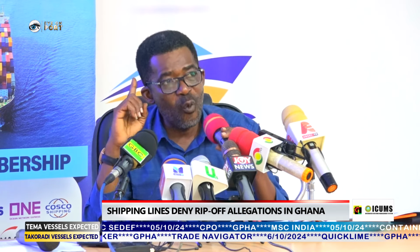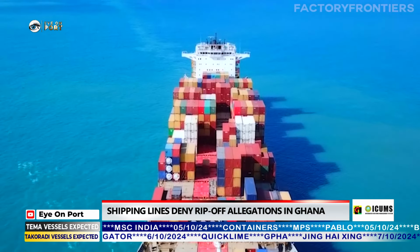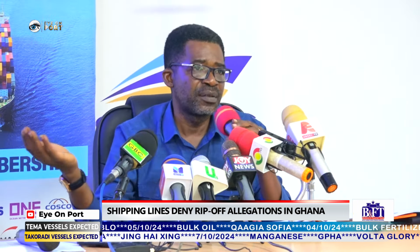Some of the shipping lines do not even charge cleaning, or you do not see it itemized on their bill. If they charge it, I don't know. But it's not there. And those who also charge this container cleaning fee, they charge the specific container that is dirty. That is what they are doing. Except one line that we are yet to ask why they haven't been able to, you know, also follow the footsteps of all others. Because a charge should be a service rendered, and we all agree.